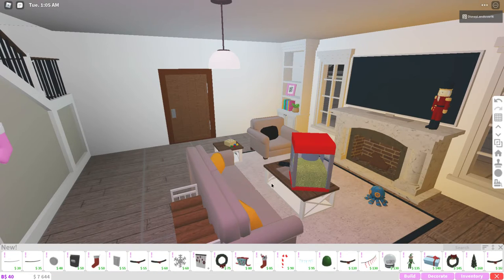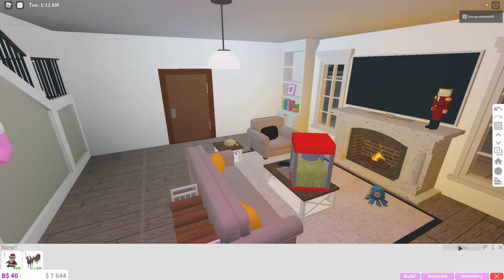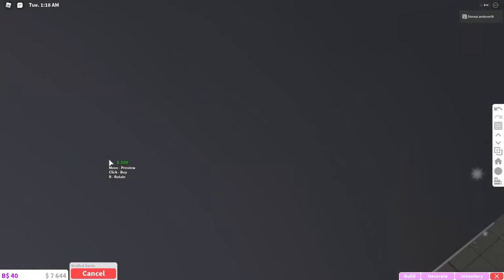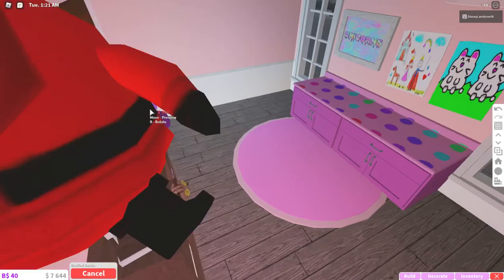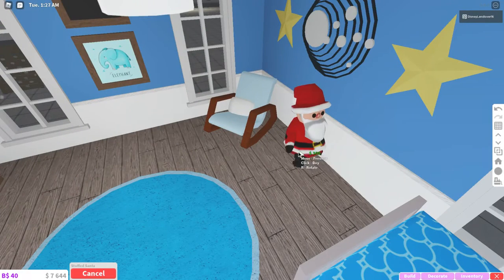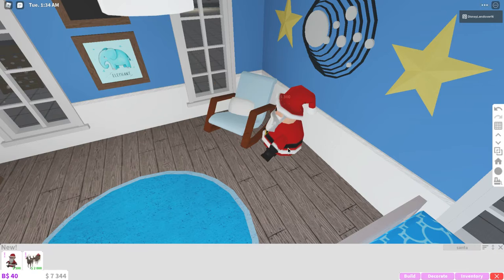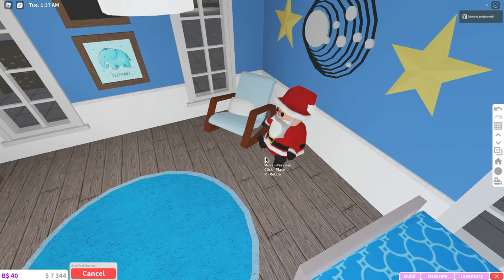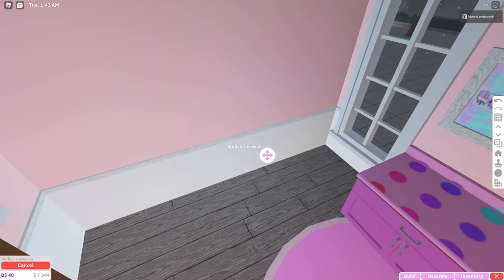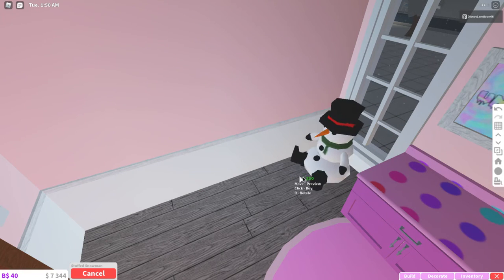Guys, I'm loving this. Okay. I want to get these cute plushies, the Santa and the snowman. Are you kidding? Okay, Santa. I actually put these up in the kids' rooms. I feel like they would want it more. So Natalie can have the Santa. Actually, Tommy gets the Santa. And then we need to get the snowman one for Natalie. It'll look perfect right here in the corner.